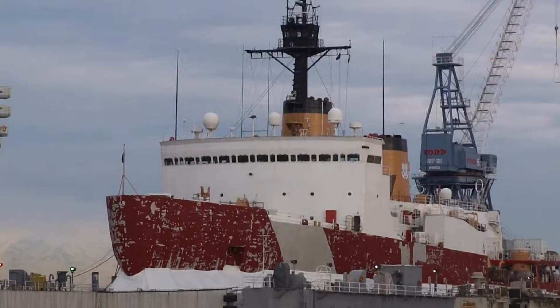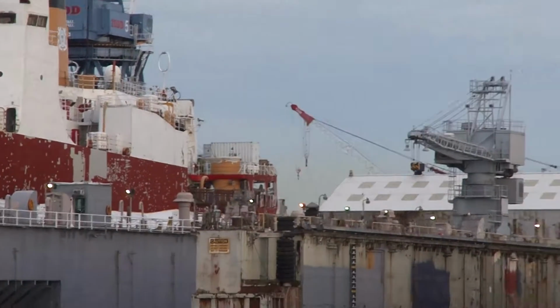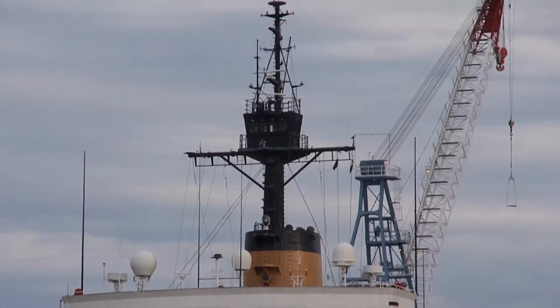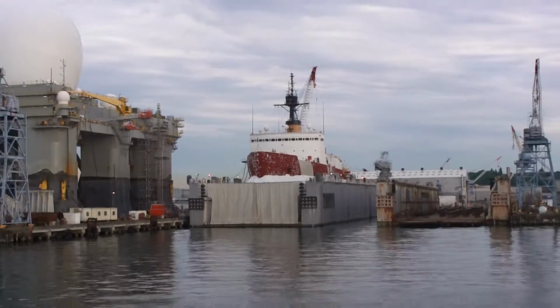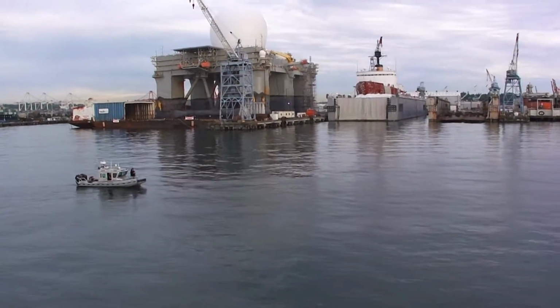She looks like she's in rough shape, but they're just trying to chip away as much of the paint as they can, so they can do a good paint job. It's really not that bad. There's a sister ship, Polar Seas, over at dock at the Coast Guard Station. We're going to pass by that a little later on, so you'll get to see what it looks like when it's actually fit to float and all kinds of stuff.